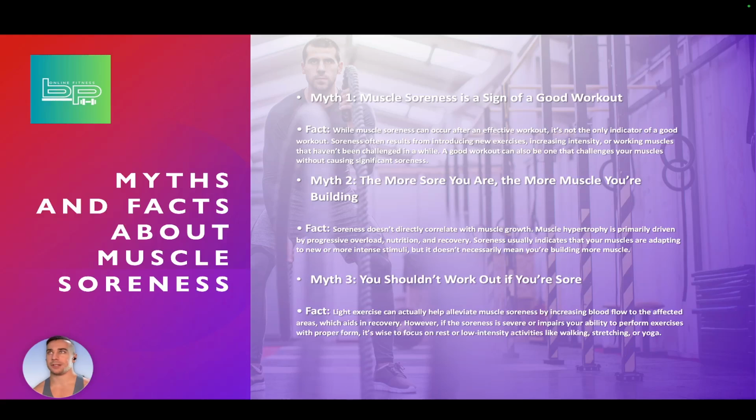This is another one that a lot of people aren't very familiar with. And this is something I do even if I'm sore. Even if I'm sore, I do still work out. But just keep in mind that it's important to focus on really not going as heavy as you would normally go if you're already sore and you're going into a workout.